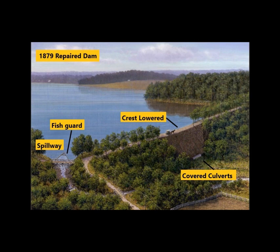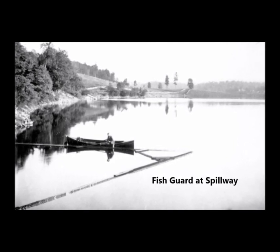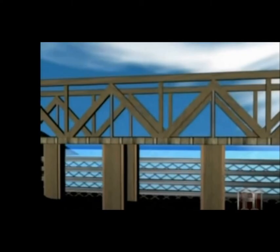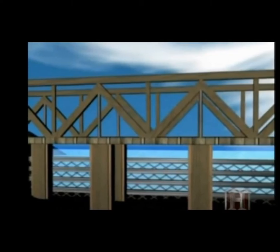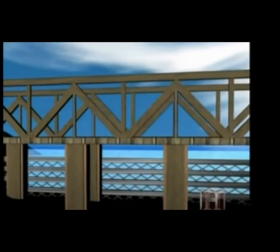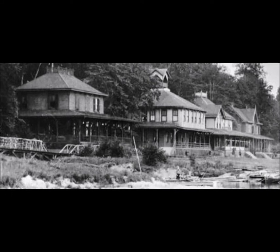And then he buys $1,000 worth of black bass from Erie, and he stocks the reservoir, and he calls the reservoir the Southfork Fishing and Hunting Club. And then to save the fish from escaping, he builds a fish guard at the spillway, and that's critical. Because with the fish guard and the wooden piers at the bridge, it is going to restrict the flow of water over the spillway.